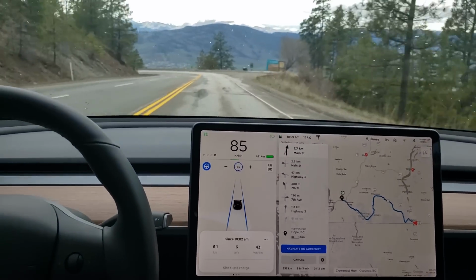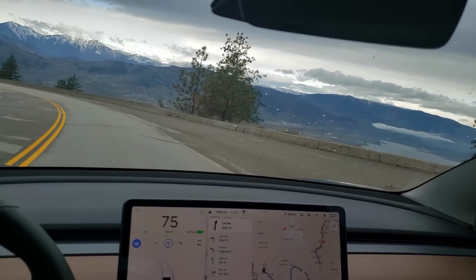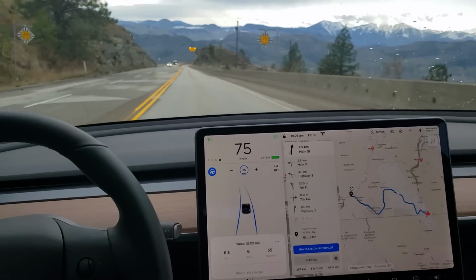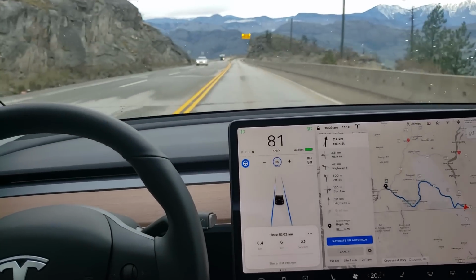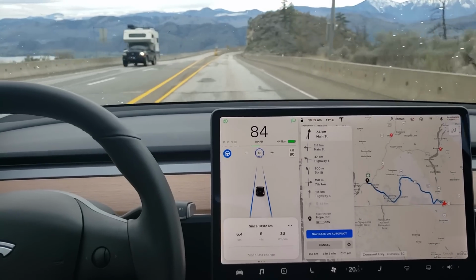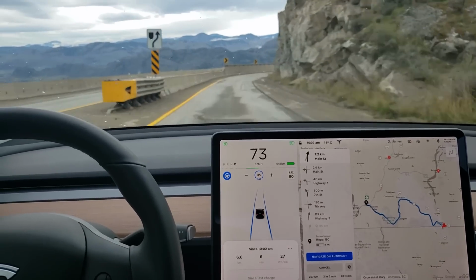So here's one of the first sharp turns, and Osoyoos in the distance there. Such a beautiful drive out here. And here comes the first hairpin turn with a 20 kilometer per hour posted speed limit. Now it didn't do this yesterday, so let's see what it does today. See if it's learning fast enough. So it's braking, good.